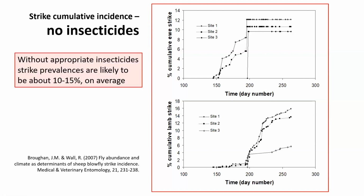So generally, without appropriate insecticide use, we would expect strikes to be on average around 10 to 15% of animals, particularly in lambs. So about 10 times higher than we would expect to see with appropriate protective control applied to sheep. So that control clearly is keeping the prevalence of strikes relatively low.